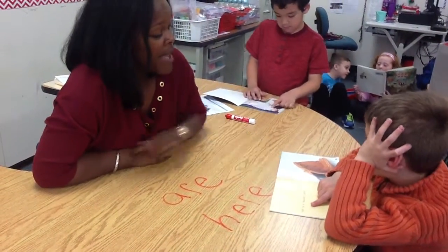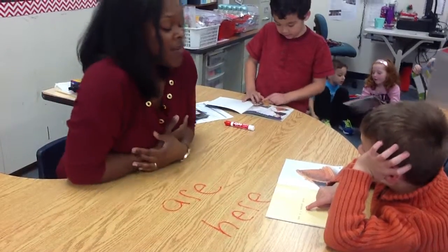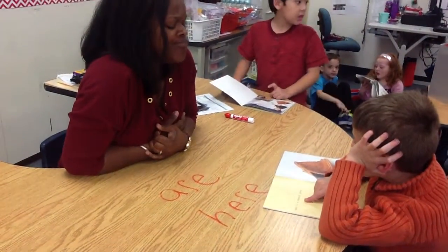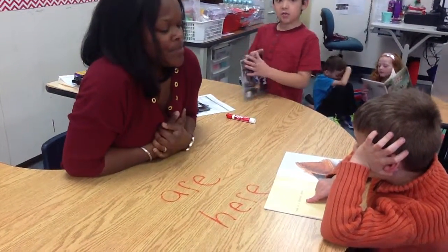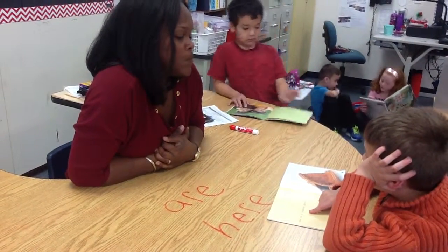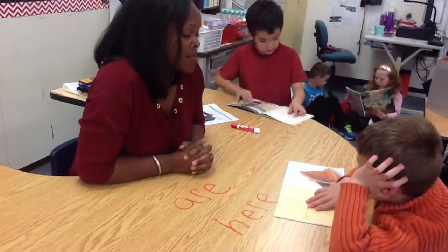Is that a picture of a bat? Does that make sense? Well, we know it's a glove, but we're trying to figure out, what kind of glove? That starts with a B. Can you read it one more time? Think about our book and what our book is all about.